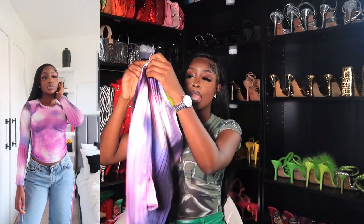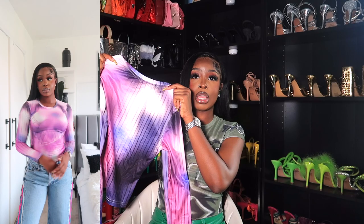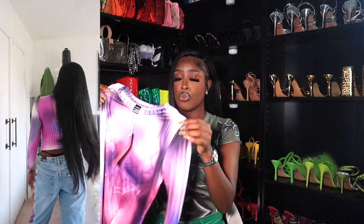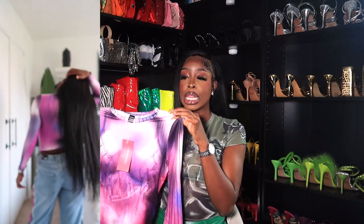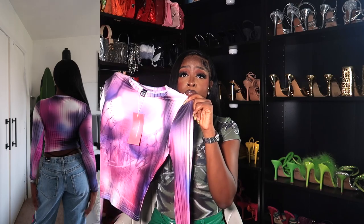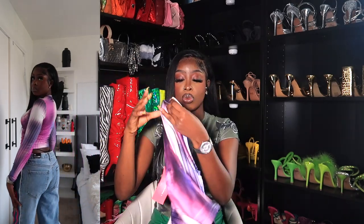It's purple, it's bright. You could pair it with more pink, more purple. I do see pink in here, so you could pair it however you want. And it's long sleeve, so for those summer nights that are cold, if you are in an area where it's cold, this is perfect to wear for the nighttime.